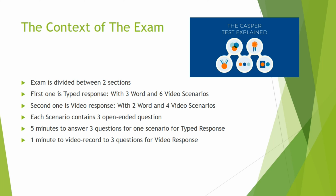You type it. Then the second section is a video response, where they give you 2 video sections, and then 4 video scenarios, and the 2 word scenarios, where essentially something happens, you see it, and then you respond only in a video. Meaning you record yourself live, and then you respond to it. Or similarly, they give you a story that is typed up, you read it, and then you record your response, and again it's live streamed. So you're not really submitting it, it's just recording it and then saving it.